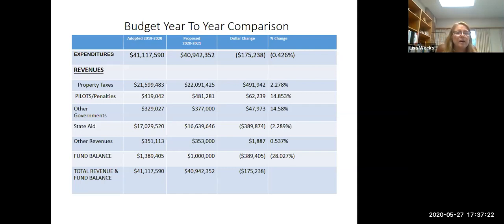And then also there's less fund balance against the budget this year, and fund balance is not a revenue source, so we don't want to keep jacking that up and using it as a revenue source, but we do plug in what we have so that we can continue with our spending plan in the absence of other revenues.